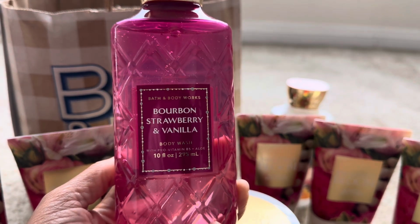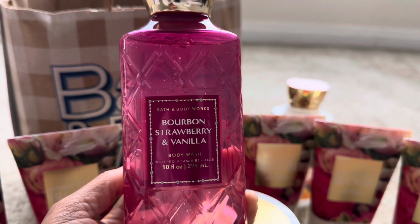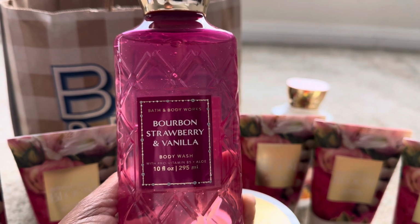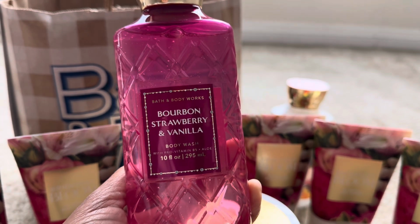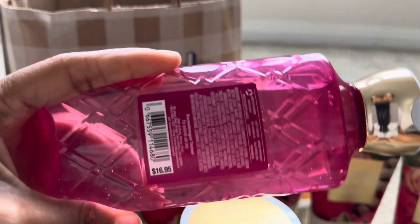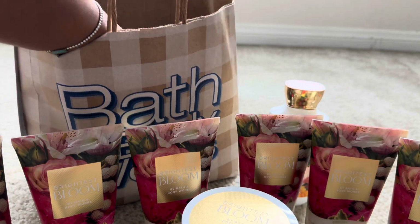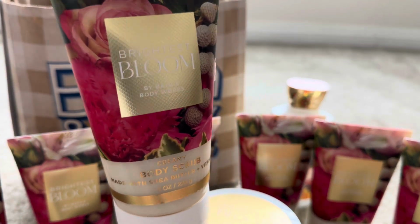I really changed my mind about this fragrance. The fine fragrance mist disappointed me. There's like no lasting power for the fine fragrance mist. And I'm thinking I'm just gonna exchange this bourbon, strawberry, and vanilla body wash, because I'm really just not a fan of the scent. I thought I liked it, but I really changed my mind about that. So this one will be going back, although the packaging is gorgeous. This one retails for $16.95, so it is reward eligible, but this one will be an exchange for me. And lastly, I have one more Brightest Bloom Creamy Body Scrub.